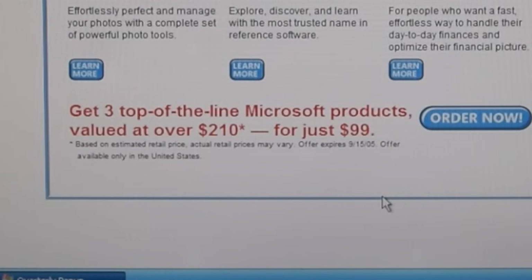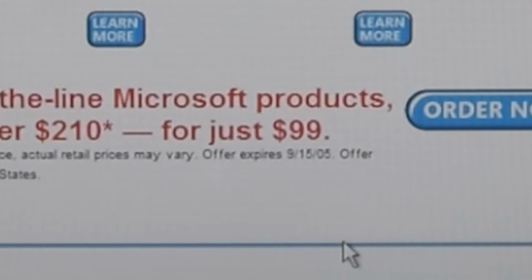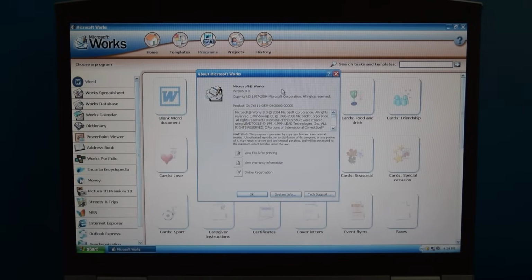Get 3 top-of-the-line Microsoft products valued at over $210 just for $99. Offer expires 9/15/05.